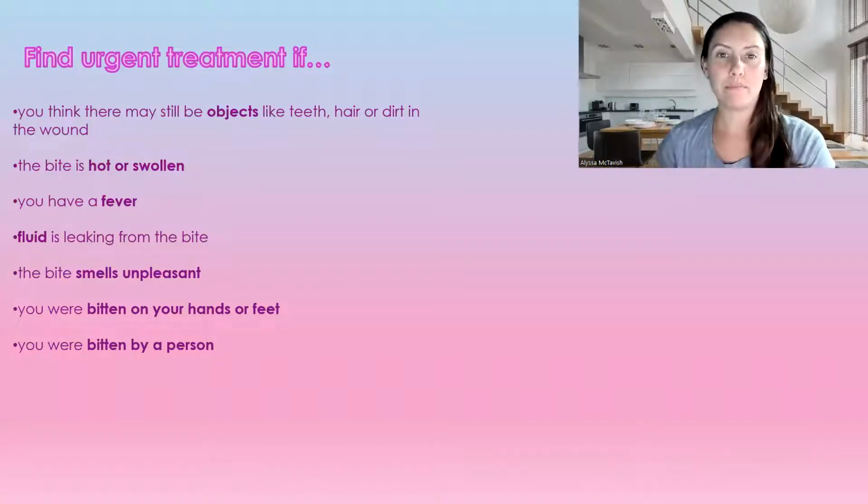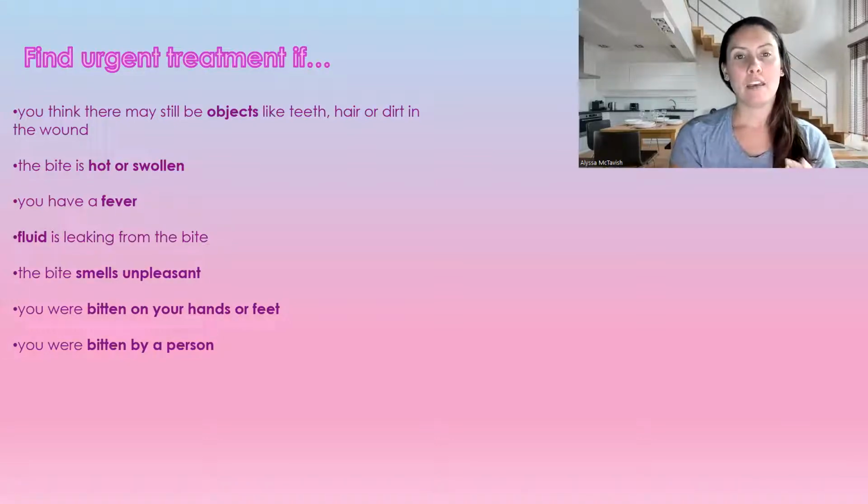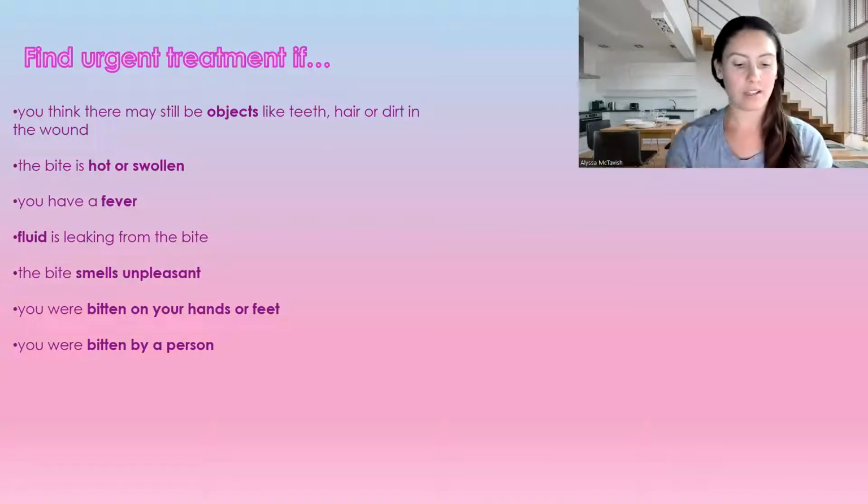So we need urgent treatment if you can't get out anything that might be stuck in that wound, so teeth, hair, dirt. If the wound is hot or swollen, or you start getting a fever, you need emergency treatment. If it's leaking excessive fluid from the wound, or it has a bad odor, an unpleasant smell, seek treatment right away. If you were bitten on your hands or your head, go in for treatment. And also, if you were bitten by a human, you want to go in immediately.